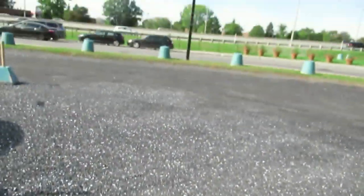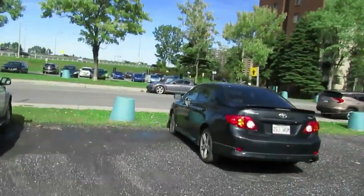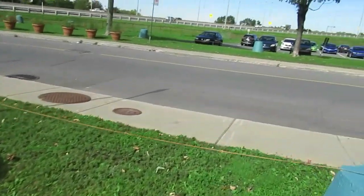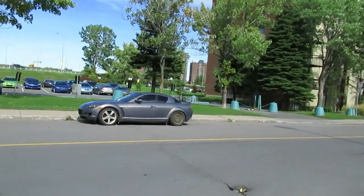Ooh, more fucking wires. So I got to take her easy. Yeah, the sun's coming out. That's what I was hoping for. Here's another cool car, the Mazda RX-8. Which unfortunately I heard that motor wasn't too good. I think it's a Wankel rotary, I mean. Rotary. Yeah, it's got a spare on it.